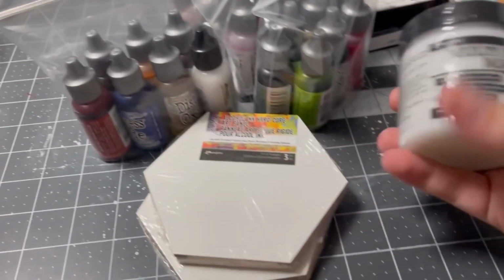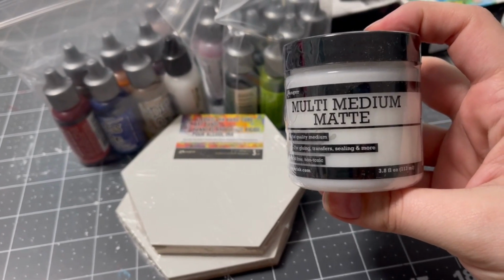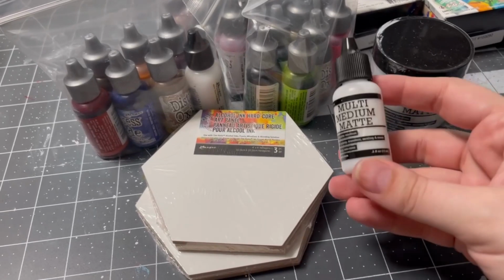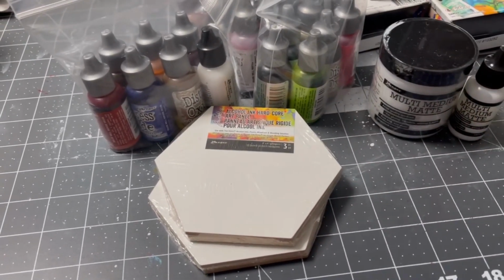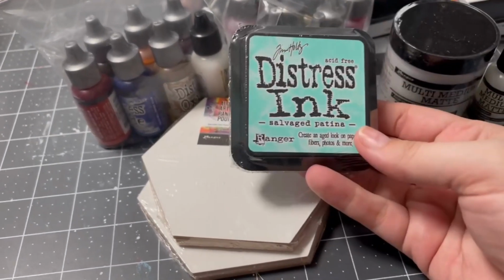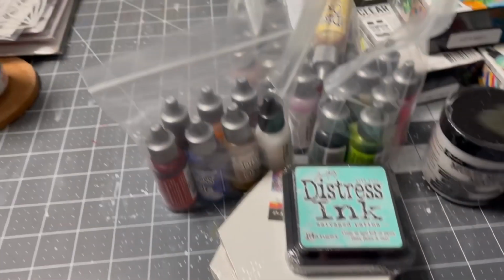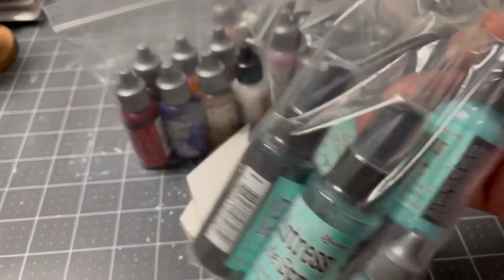And I also got some multimedia matte because you can't ever have enough adhesive. I got a smaller bottle of it as well. And then I got the new Distress color, which is called Salvage Patina. And I got that. I got everything. I got all the things.